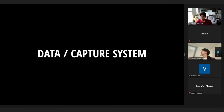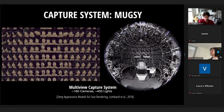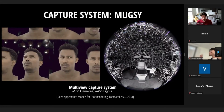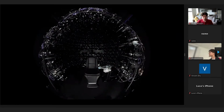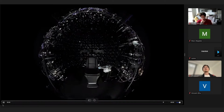First, I'm going to talk about how we enable this relighting research from a data and capture system perspective. Our Pittsburgh lab has developed a capture system called Maxi, which is a multi-view capture system consisting of 160 cameras and 450 lights, everything synchronized and running at 90 FPS with individual control of lights. As you can see, in a dynamic sequence, we can collect all the viewpoints at the same time. Each individual light has full control, so you can create different, interesting light patterns. I'm not sure if it's streamed nicely on Zoom, but now we are tweaking the individual lights and flashing from different directions.